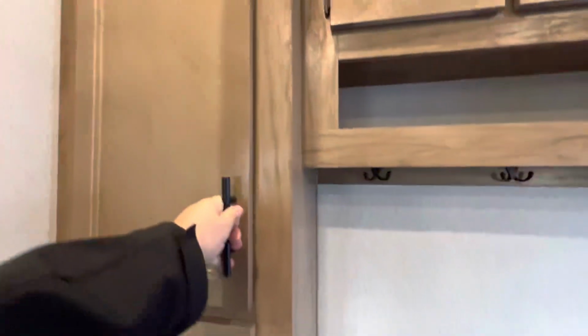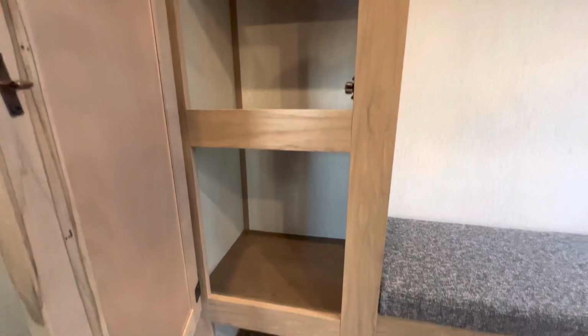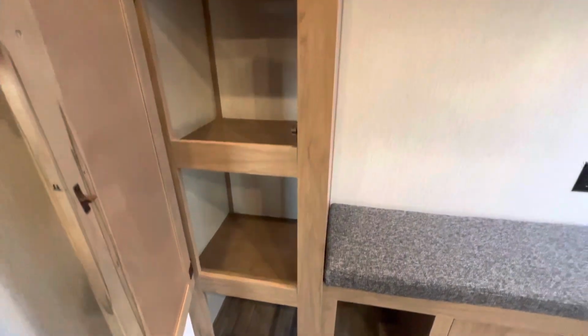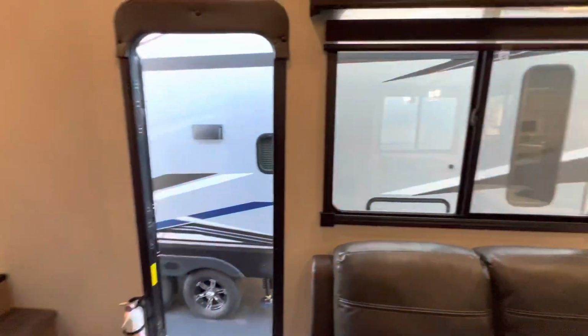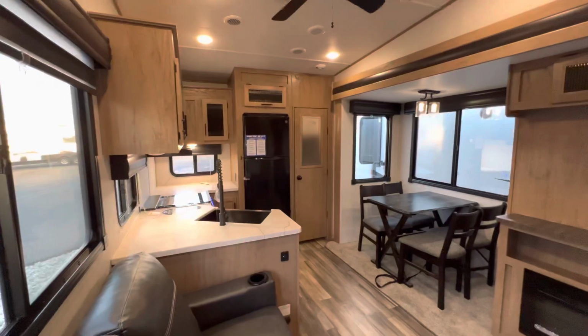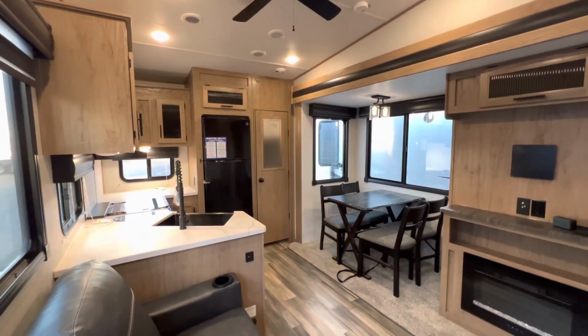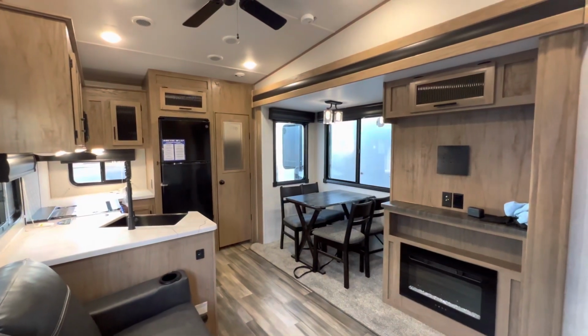This actually is, for the size of this camper, being under 31 feet, it's got the same, if not almost a little bit more than some of the bigger campers that I sell. I do believe this is the smallest RV that I sell here. And that's pretty incredible considering we got 450 campers on the ground, fifth wheel wise. Pretty wild.